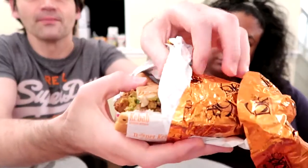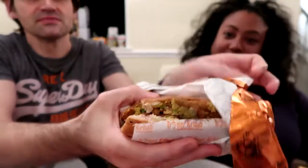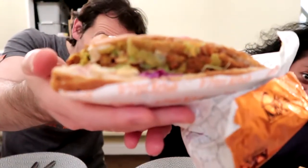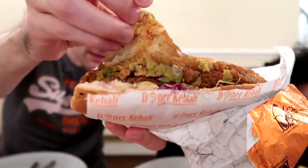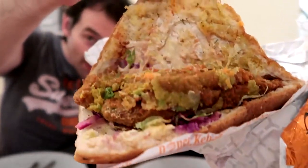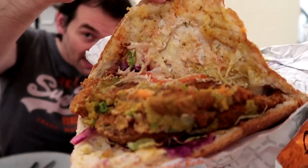Let me just see if I can adjust this camera just a little bit. Okay. Right. And what I like about these ones as well, they are quite chunky. So if I just unwrap that there, you get the good wedge of bread. Look at that. Open it up a little bit more. It's almost like you've got a huge chunk of bread there. There it is, it's focusing. If I open it up, you can see that that's got the veggie patty in the middle, and then you've got all your salads on top.